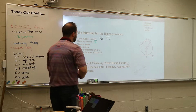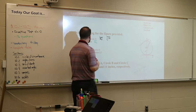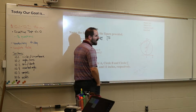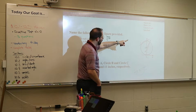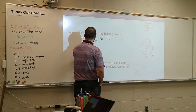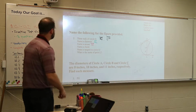Secant. SR. Now, here's the big thing. If it's a secant, you have to put the arrows above it. Secants and tangents have to have arrows. So the secant goes through the circle twice, right? That's the definition of secant. It intersects the circle twice. So SR, draw the arrows. All right. That's a secant.